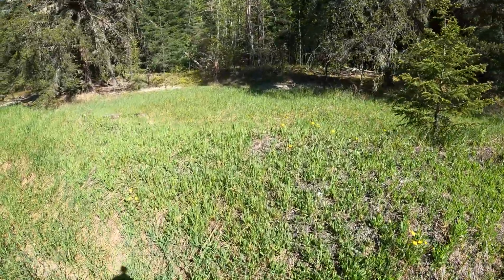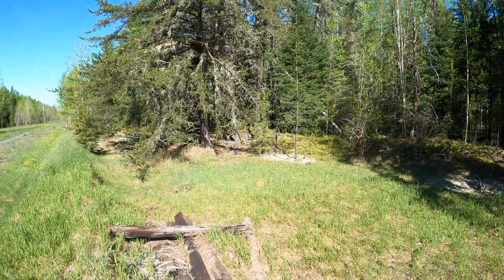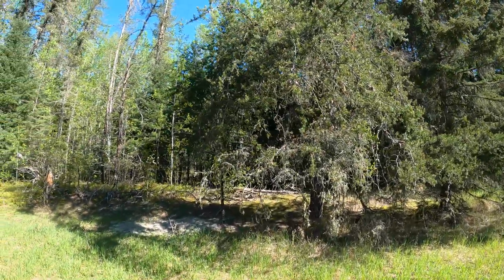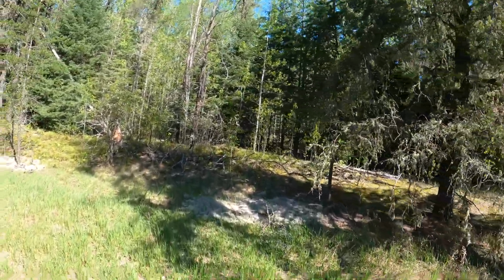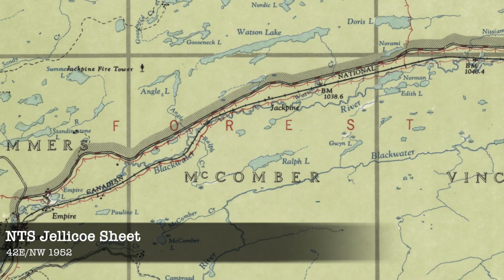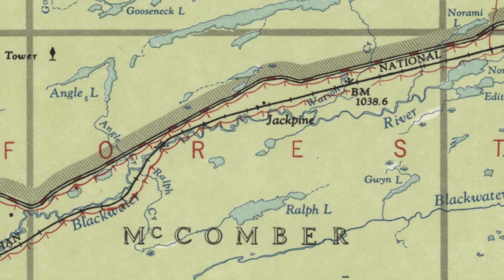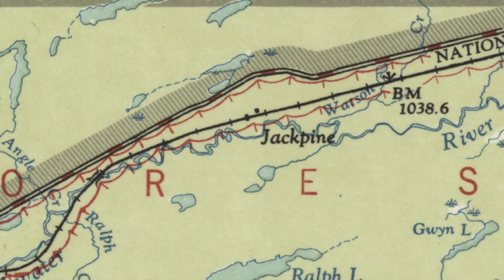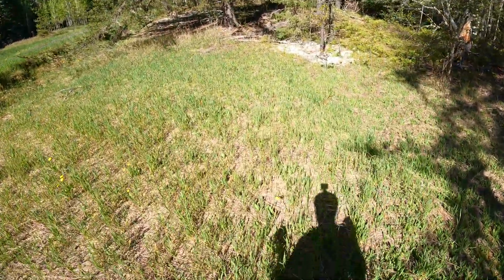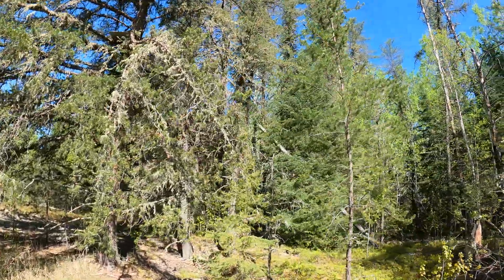So I don't know what was here at Jackpine. There's nothing listed on my CN profile map, but there is a 1950s topographic map that does show a structure here, and I'll flash that up on the screen. And so what we're gonna do is hop in the bush here, just inside there, and take a look at that.